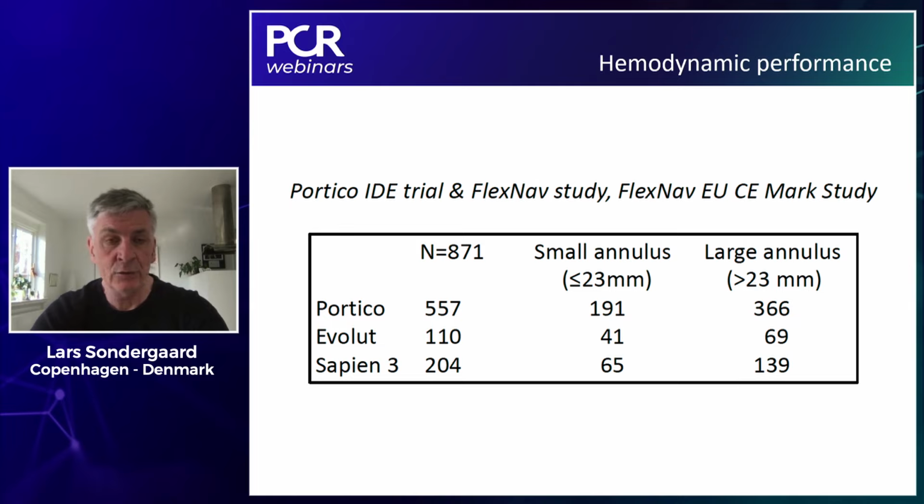You can see here, if you take those 870 patients and divide them into what we call small aortic annuli, which is 23 millimeter or smaller, you can, of course, say it's not adjusted for the patient size, and large annuli, which is more than 23 millimeter. You can see that there were patients in all groups with all three valves.